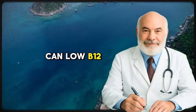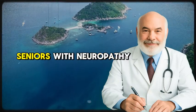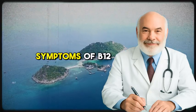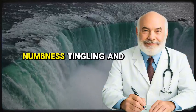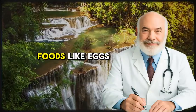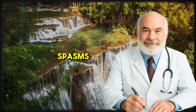Can low B12 levels cause frequent leg cramps? Yes, especially in seniors with neuropathy-related cramps, common in diabetics or those with nerve damage. Symptoms of B12 deficiency include muscle weakness, numbness, tingling, and anemia, all of which increase cramp risk. Eating B12-rich foods like eggs or salmon helps protect nerve health and reduce spasms.